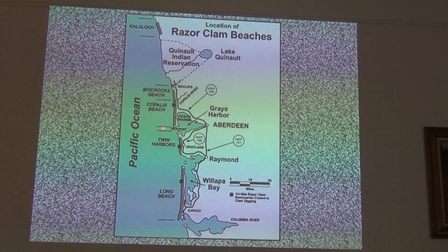Twin Harbors Beach, the north side of that is Grace Harbor, the south side of that is Little Paw Bay, and then the Long Beach Peninsula with Little Paw Bay on the north end and the mouth of the Columbia River. Technically, it goes to the mouth of the Columbia River, but really the razor clam beaches pretty much end at North End, and you're all familiar with that. And then the Little Paw Spits, and that's not really very accurate. The Little Paw Spits is a much bigger area. At the mouth of the bay is where we allow commercial harvest of razor clams. So those are the areas that we work on.